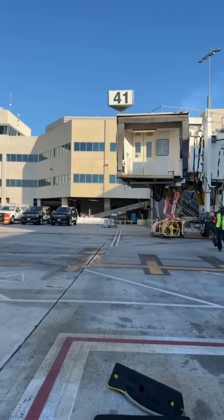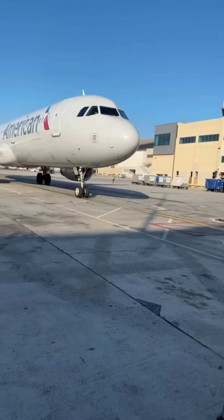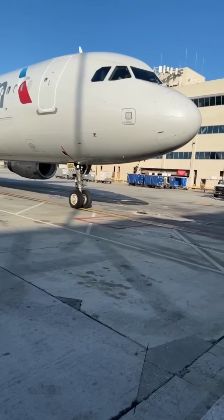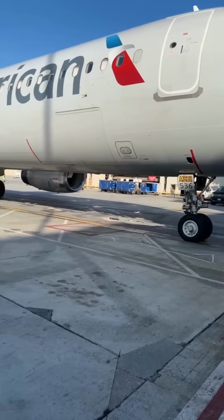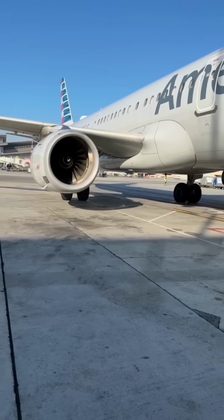Yes, Elvis! I meet and greet every one of my airplanes and do my walkarounds, but I love watching them roll in. I always call it my next office.